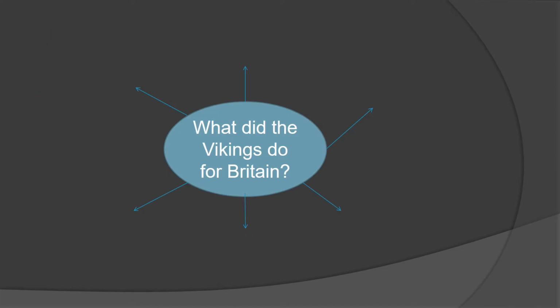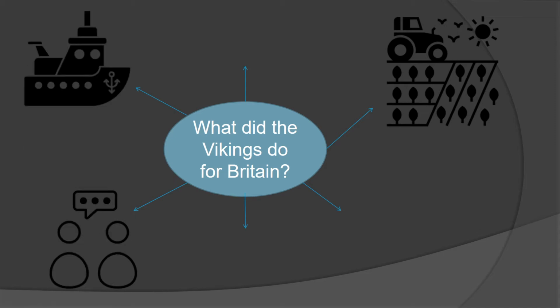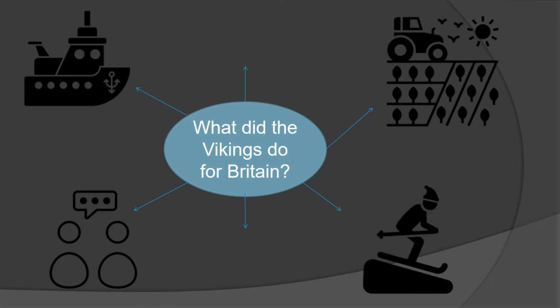Now, what sort of things did the Vikings do for Britain? So what sort of impact did they have? Now, the areas that they had an impact in: farming, so they helped farming to develop. Our language, so we'll find out that some of our words are actually from the Viking language. Shipbuilding, as we know, the Vikings were very good at building their longboats, so they helped build other boats. Skiing, they actually brought skiing as a sport to Britain.